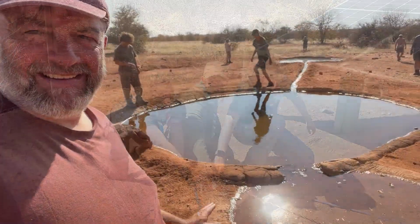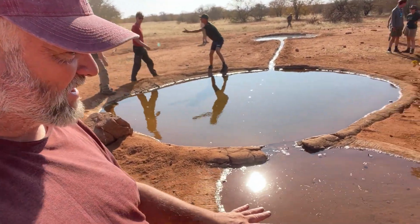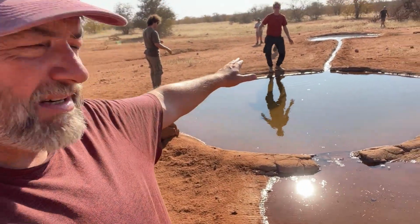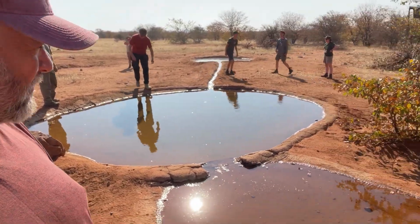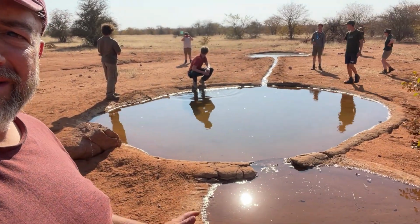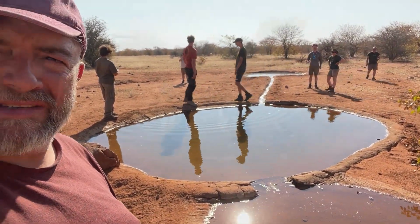And this is the actual water hole, and you can see now that the water's coming into the first hole here, through to the second, and then along that channel right the way to the third hole, and it's all filled up and animals have started to drink. You can see some of the tracks around, so it's great to see this water hole back up and running after a number of years.